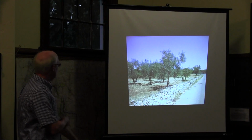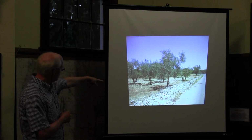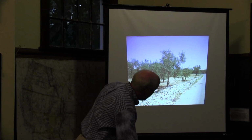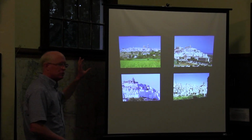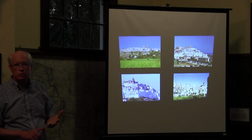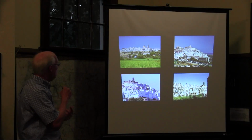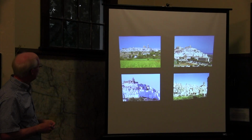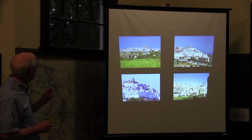So, classic shot, here are these little pieces of rock and stone on the side of the road. The olive groves in this region are plentiful. And then I'll add this photo in as well. These are those villages that I had pointed out earlier. So, Ostuni, Locorotondo, Martina Franca, and I forget the other one.